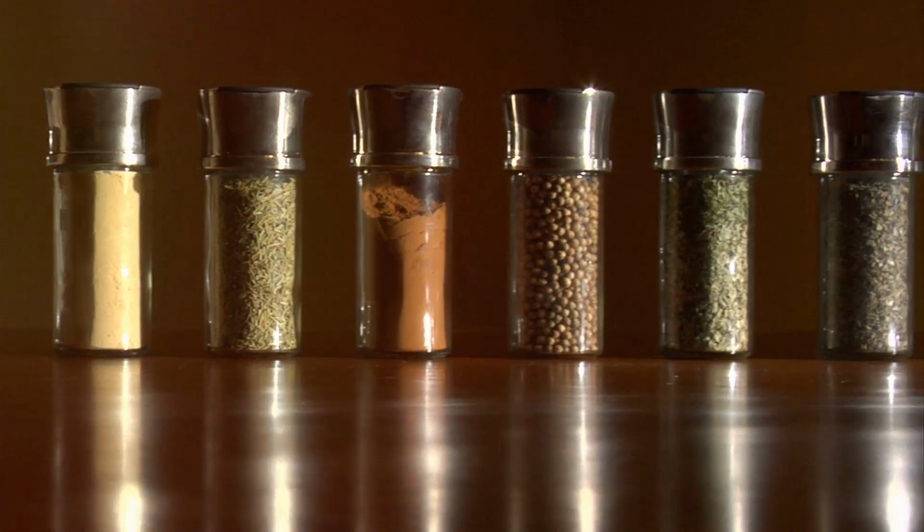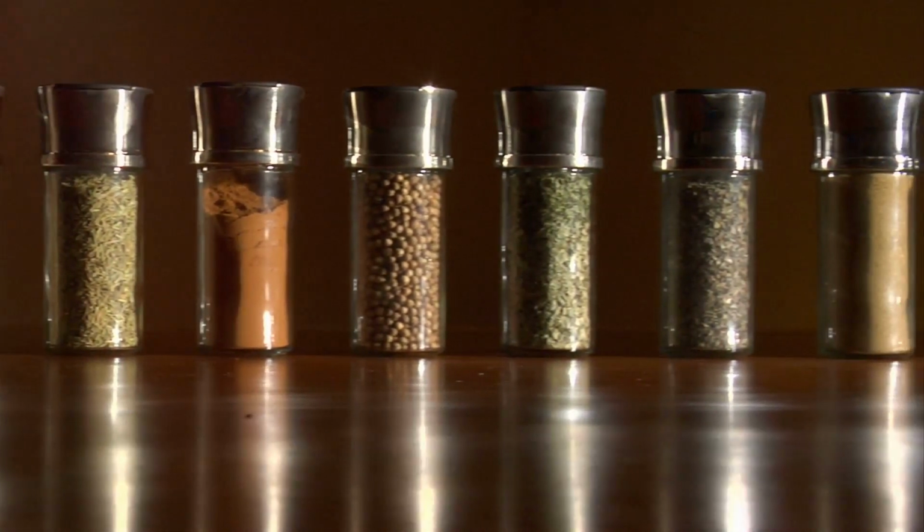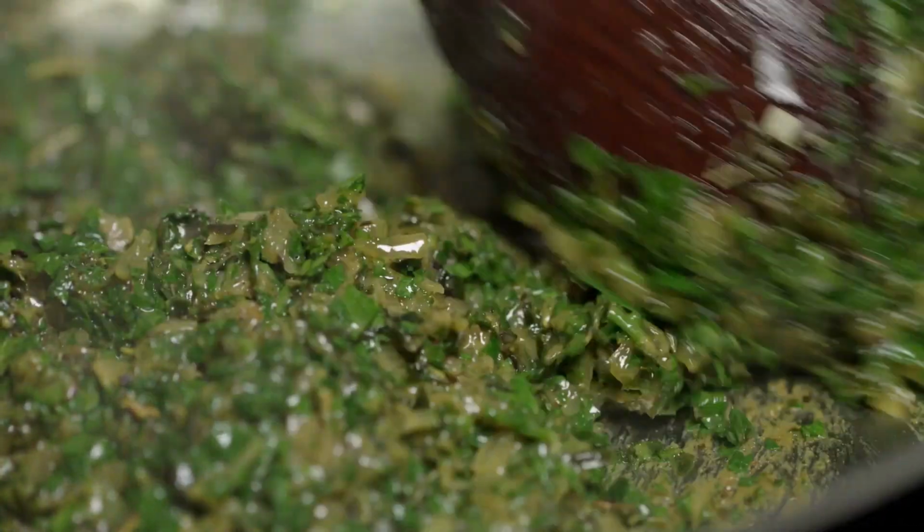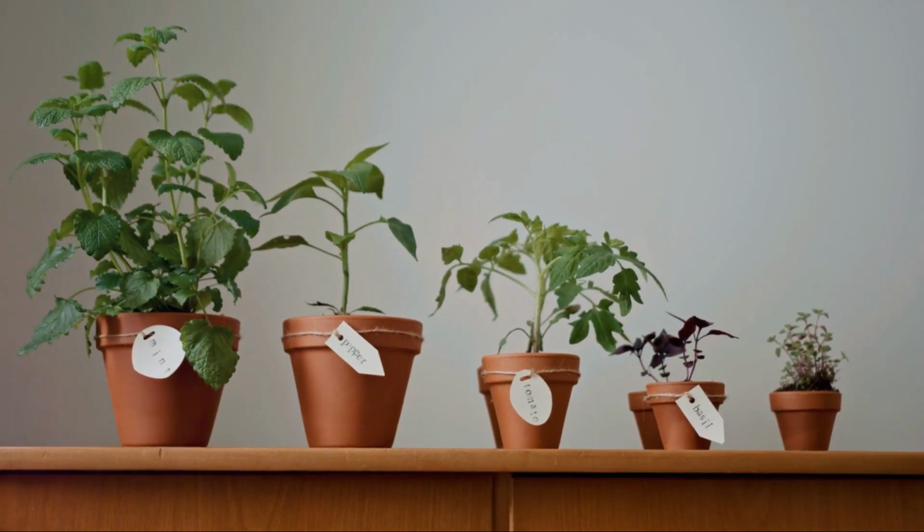Next is the spicy oregano, a must-have for pizza lovers. This robust herb has a warm balsamic flavor that can transform a dish. Moreover, it's packed with antioxidants and has anti-inflammatory properties.